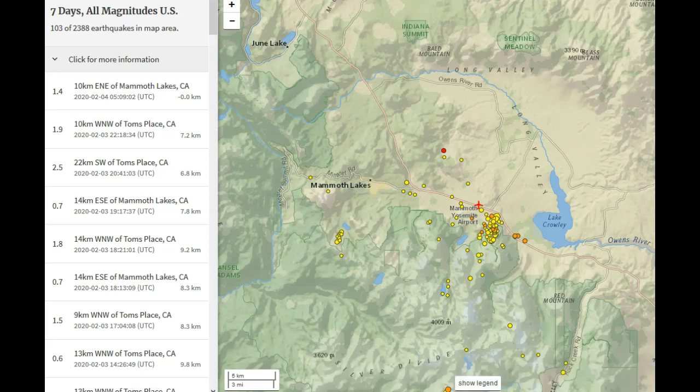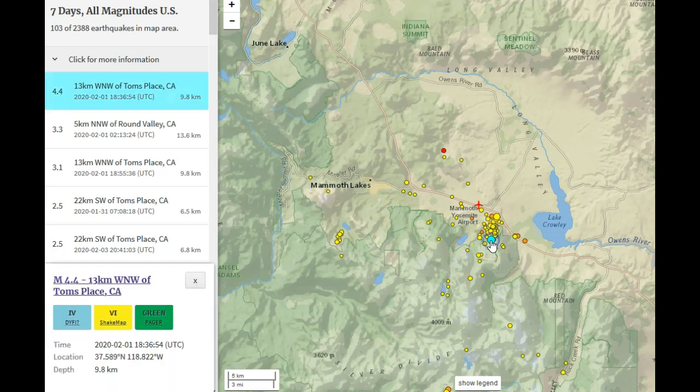We did see a little bit of swarming. But the thing I want to talk about right here, let's go to largest magnitude. Notice we see somewhat of a bigger dot right along the southern rim of the caldera, right down here. We saw magnitude 4.4 at 9.8 kilometers in depth from Long Valley Caldera on February 1st, 2020 at 1836 UTC.